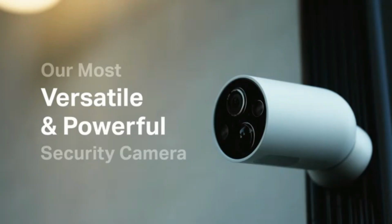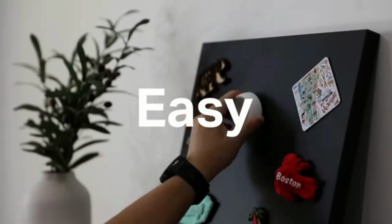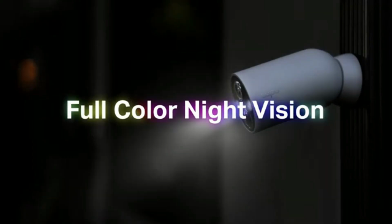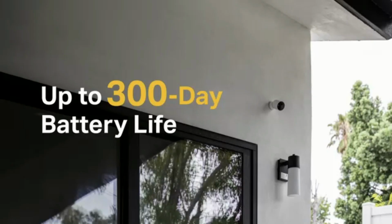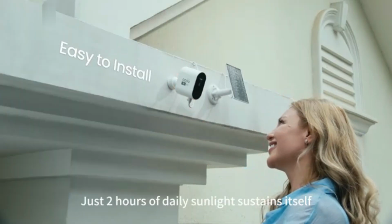You can view live footage, record clips, and communicate via two-way audio through the Kasa app. The compact design allows for easy installation anywhere in your home. With secure cloud storage options, your recordings are safe and accessible anytime. The Kasa camera is perfect for keeping an eye on your home, pets, or loved ones.